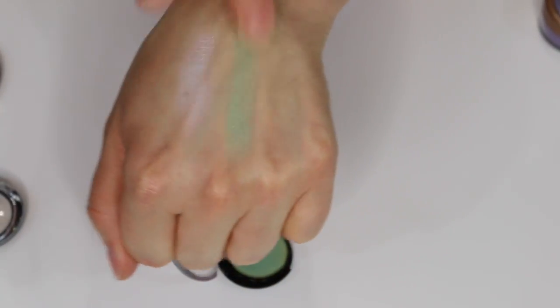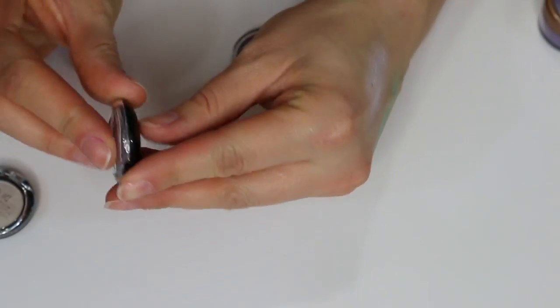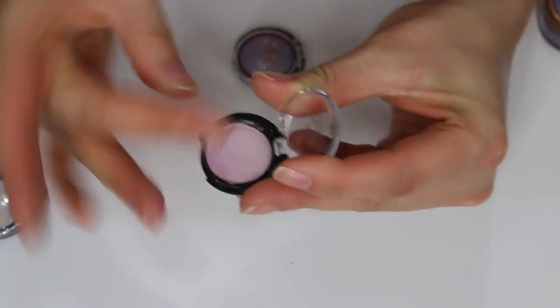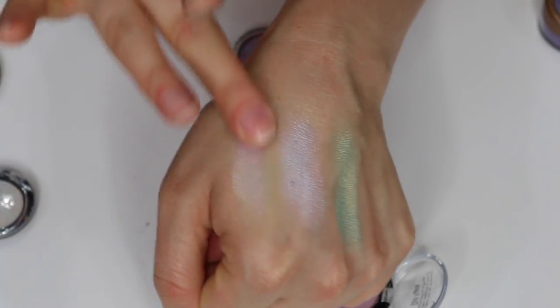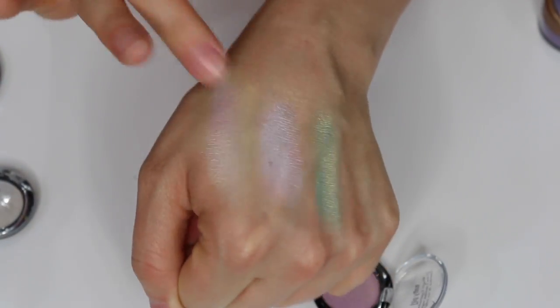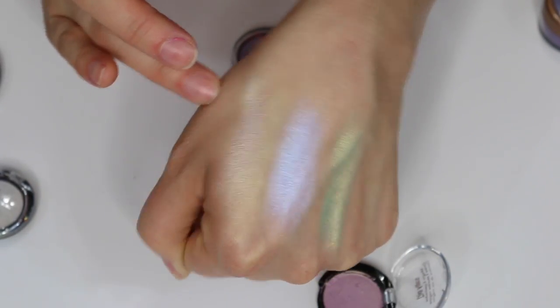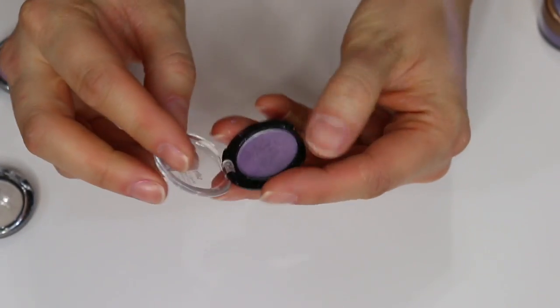It's like a golden green. I actually really like that one, but I'm never going to use these, so I'm just going to pass them along. This is called Charmed. This one is really pretty. I like this color. Now it's making me rethink these. It's almost like a lavender pinky with a gold shift to it. And for some really cheap duochrome shadows, these are super affordable.